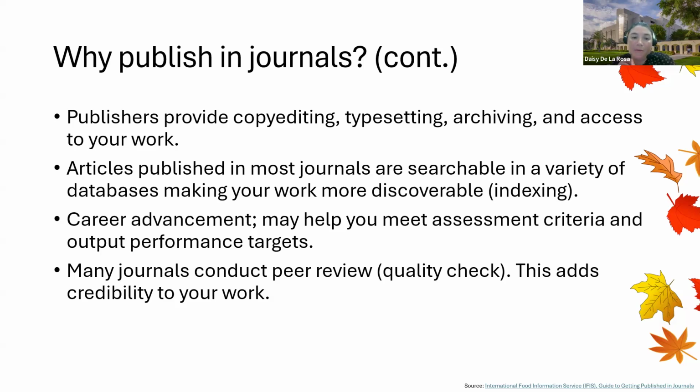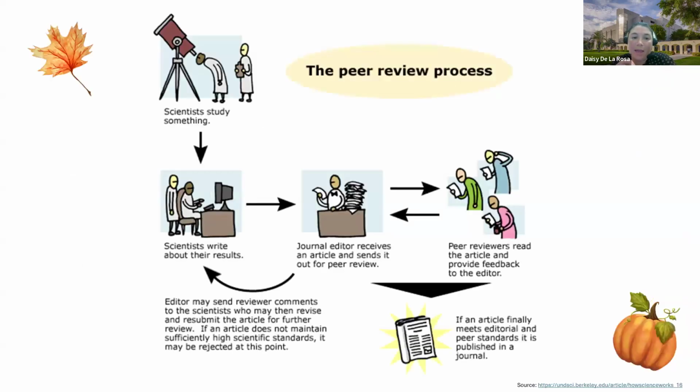So a little bit about that peer review process. Again, scientists or researchers, they study something. The scientists are going to write their results into a manuscript.